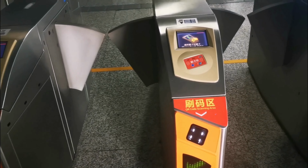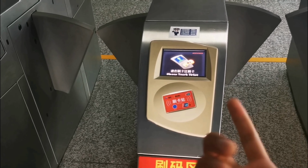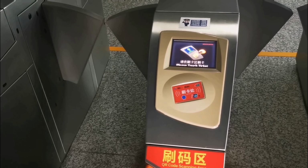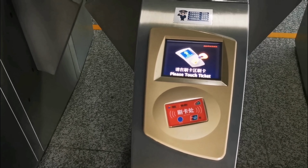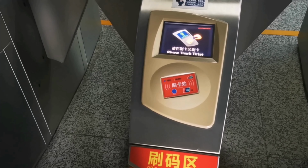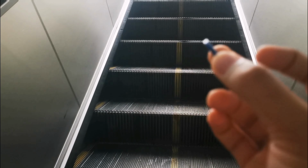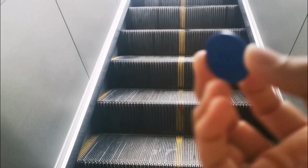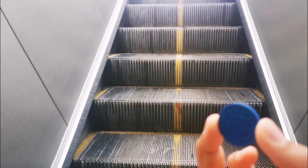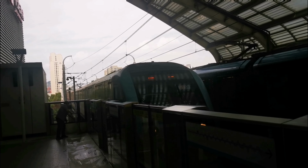This is the scan code where I have to scan the ticket if I buy, and if I don't buy, I can scan with my mobile with Alipay or WeChat. I already have Alipay, so I can scan with Alipay and pay for the ticket. I have to buy a ticket because I was not able to scan my code. It was not working. So I just bought it. It's 3 yuan RMB. Here I reach a station.